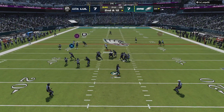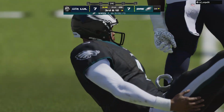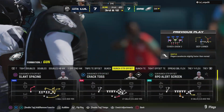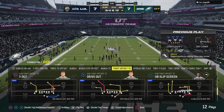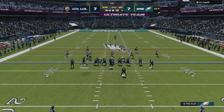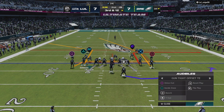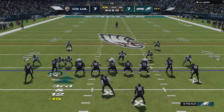On 2nd down, here's Moon. And he'll be hit as he releases it, and that'll fall incomplete. To this point, I've been impressed with the work defensively. They have not allowed a lot of receivers to run free. And there's another example, another incompletion. 19 Tiger, 19 Tiger.